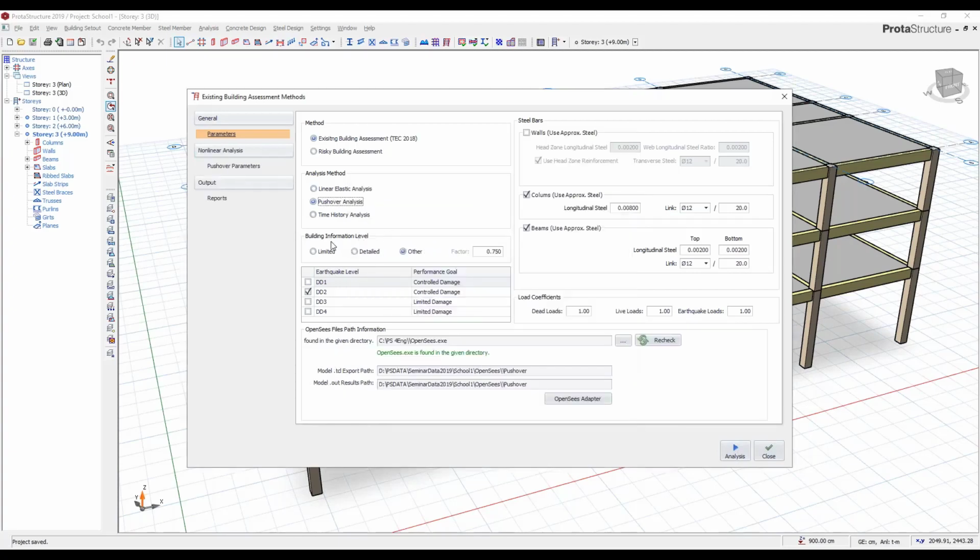Okay. Then I need to set the building information level. Depending on the level of survey you did in the building, you may have detailed information. Detailed information means you did a detailed survey plus you have the blueprints of the building. If you don't have the blueprints, you will definitely have limited knowledge. And if you have another custom information level, you can just change the factor here. This factor is used to decrease the member capacities. That's how we use it.